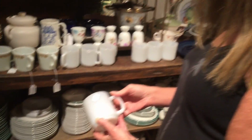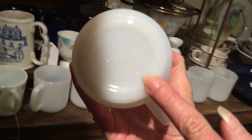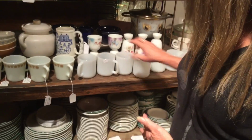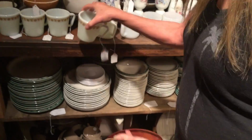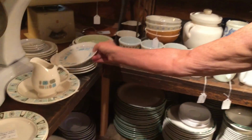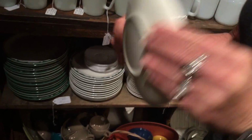Thank you. They have lots of milk glass mugs here. These stackable ones. They look like Glasbake. Yep. I don't know if you can see the Glasbake. Lots of companies made them back in the day. See some butterfly gold. Pyrex, really nice condition milk glass. Oh, some old Blue Haven saucers. Really nice and retro. Not marked.